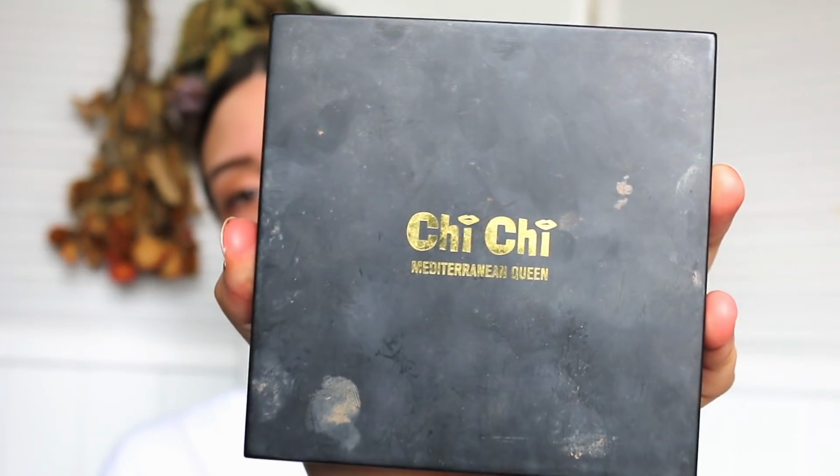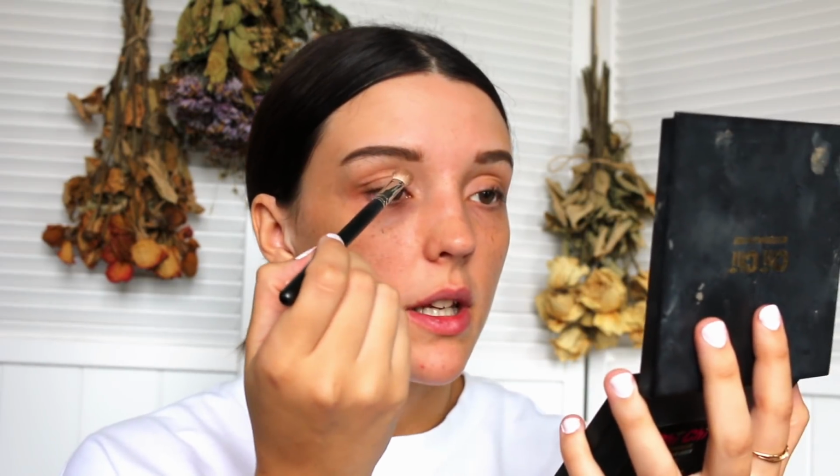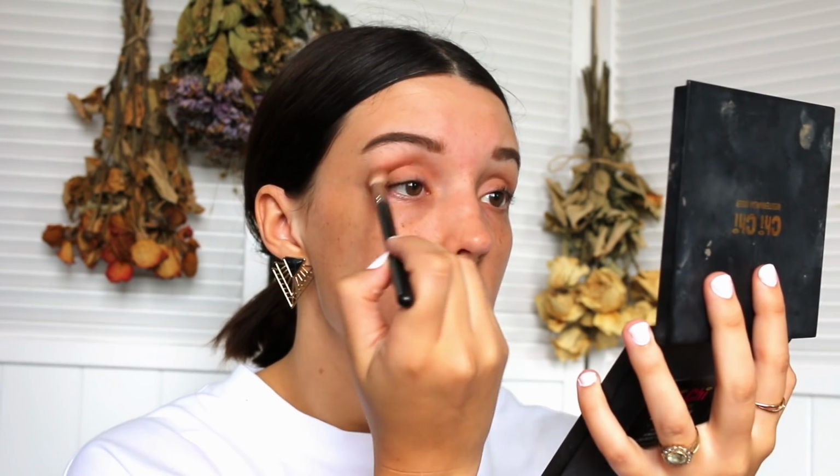So I'm going to be using this palette. I've had it for such a long time because it's so good, and it's by this brand called Chi Chi, and I don't know if they're worldwide or just Australian, but I think Chi Chi, in Australia anyway, are the most underrated drugstore brand. I'm just going to be using that and just taking this MAC 217 blending brush and just putting that in there. And basically I'm just going to work it all in the creases of my eye.